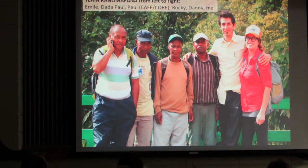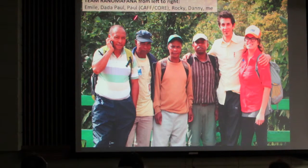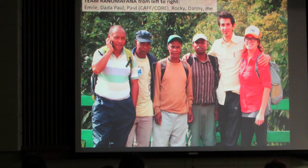And here's the help. I had a huge team with me. These are all the people that are really excited about what we're doing. So this is Team Ramakana from left to right. This is Emil. Emil was the mycologist from Tana. He is very knowledgeable about anything mycologically oriented.